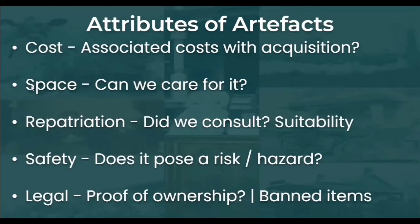Cost, associated costs with acquisition. Uncommon, but it does happen. Typically, a small community museum does not have a budget or the resources to seek out acquisitional items to buy or purchase. The national museums and other bigger institutions do have those resources. So, as a community museum, we really do depend on support from the community through public donations. Space. Can we accommodate it? Size, such a big thing.